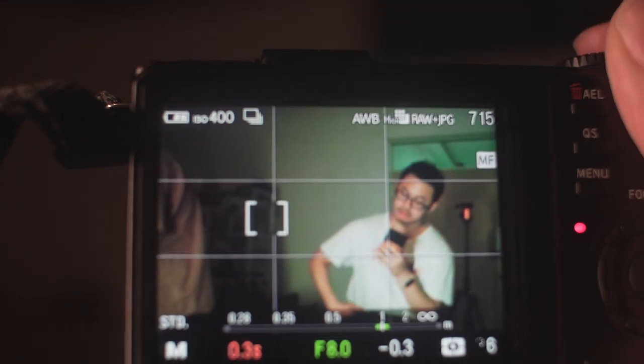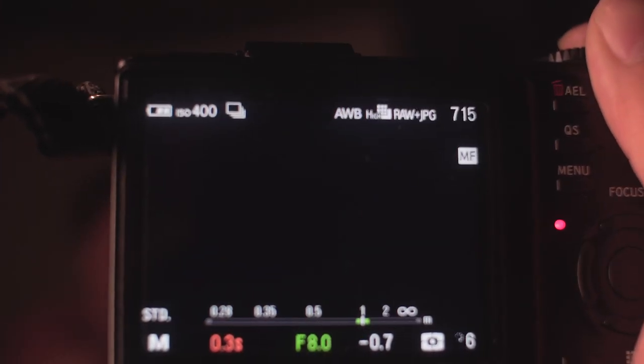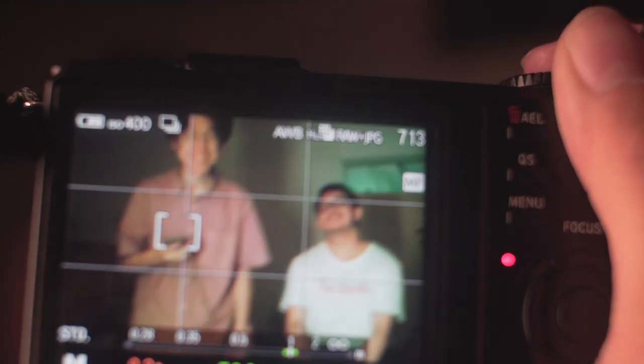I think it's very similar to Absence scan. It's very similar to the Mamiya digital camera. They just don't render happiness.